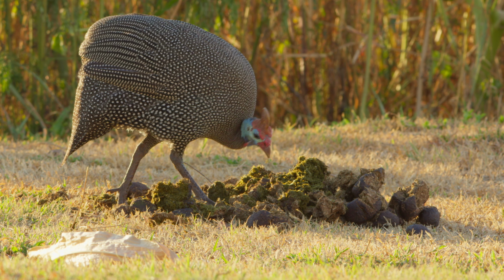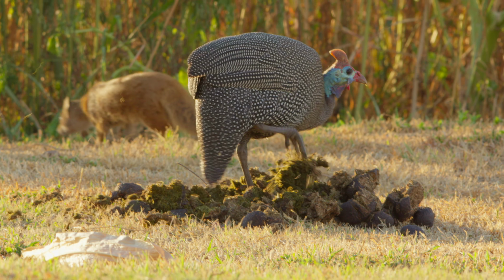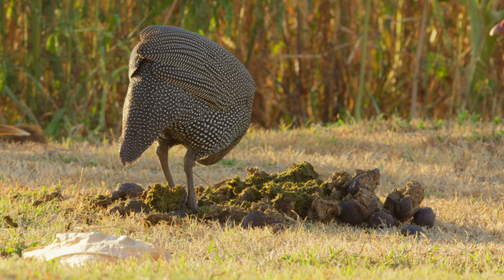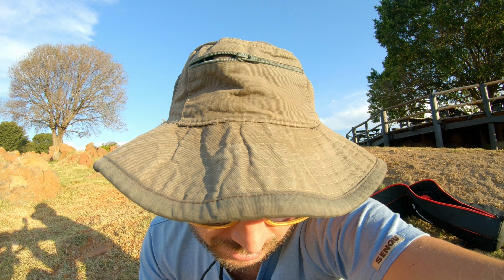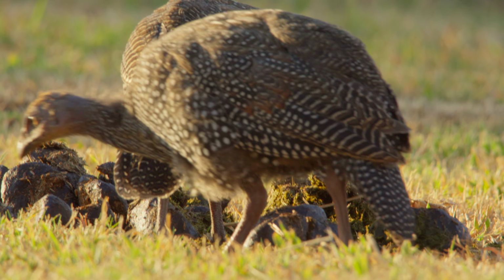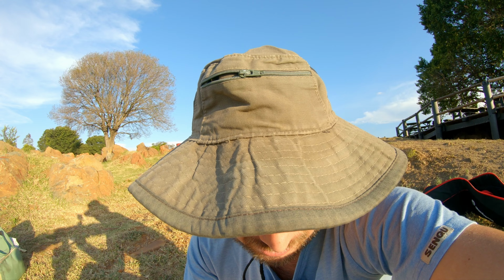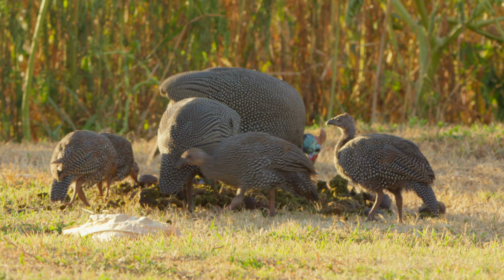So obviously loads of bugs in that poo. Wow. Babies have not learned to look through poo yet. Or maybe they're just not willing to. It's something that mommy has not taught them yet. All running away from the poo. Ooh, they're learning the poo behavior. Look at that. They've all rushed over there now and are just doing as the adults do.